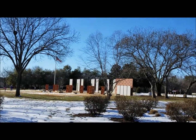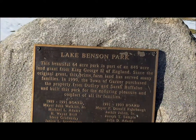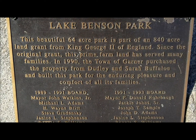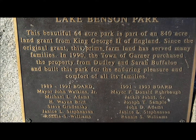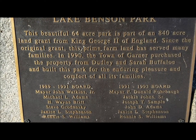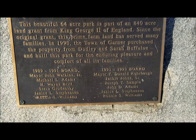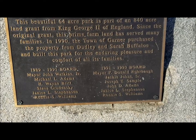If you look over there, there's the memorial. There's a rock in the middle of the park here, and this is what it says. This beautiful 64-acre park is part of an 840-acre land grant from King George II of England. Since the original grant, this prime farmland has served many families. In 1990, the town of Gardner purchased the property from Dudley and Sarah Buffalo and built this park for the enduring pleasure and comfort of all its families.